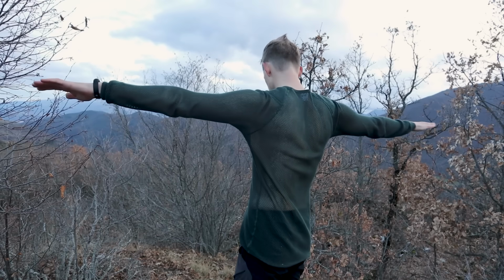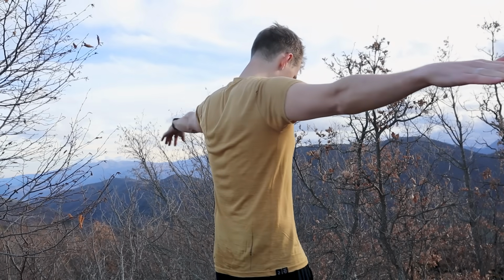I'll be comparing my mesh base layer with a synthetic base layer and a merino wool t-shirt, because I don't own a merino wool base layer, but the t-shirt is pretty similar, so I should get very similar results.